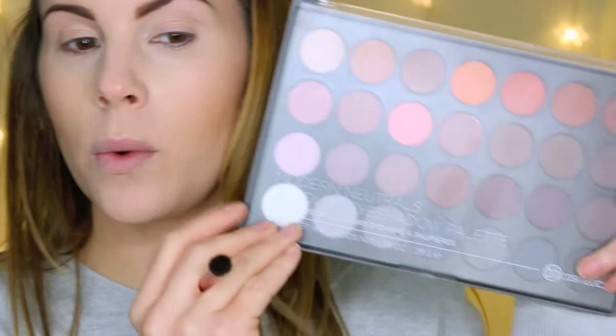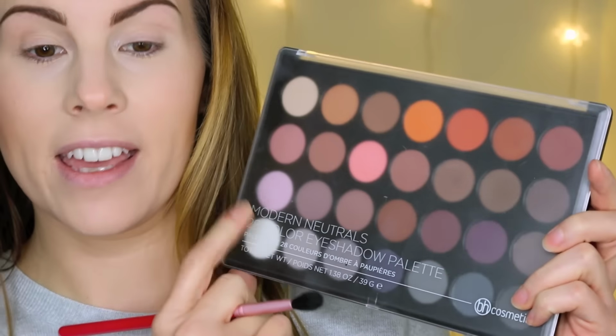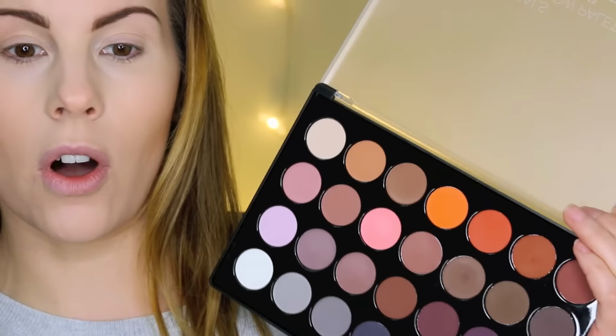For my eyeshadow primer, I'm going in with my favorite Milani eyeshadow primer. You'll have to let me know down in the comments what your favorite drugstore eyeshadow primer is, if maybe I should pick up a different one. I'm going to go in with this Beige Cosmetics, I think it's called Modern Neutrals eyeshadow palette. This palette is awesome for fall. It has so many nice fall colors and they're all matte.